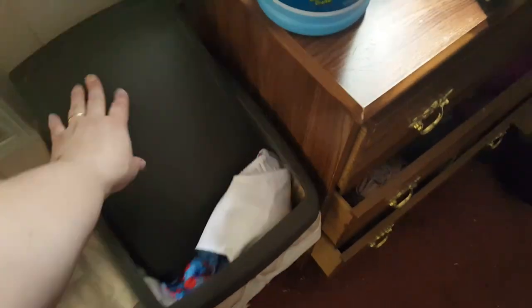So I went through and used each diaper over the course of a couple days until my pail was so full that it just didn't want to close. And I did this like four times. Or was it five times? I don't remember. You're going to find out.